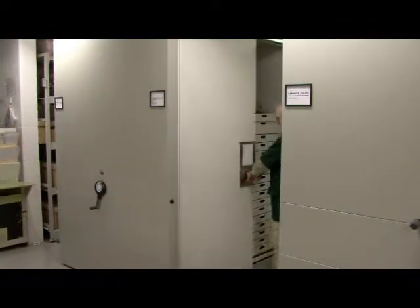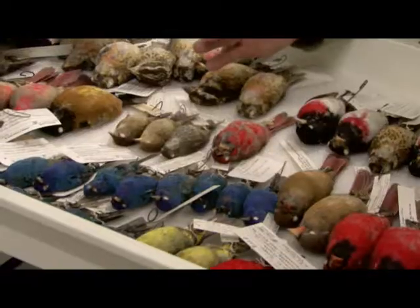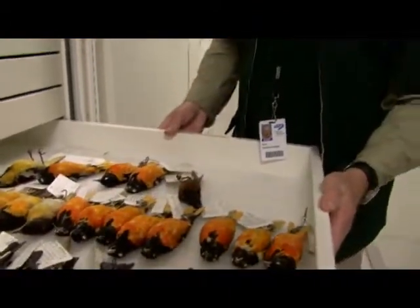When I prepare specimens, there's something I learn from each one. I like to look at variation. I like to look at geographic variation among species.